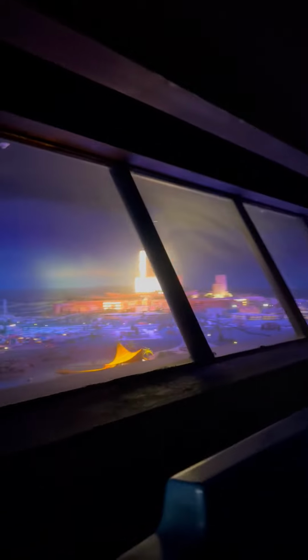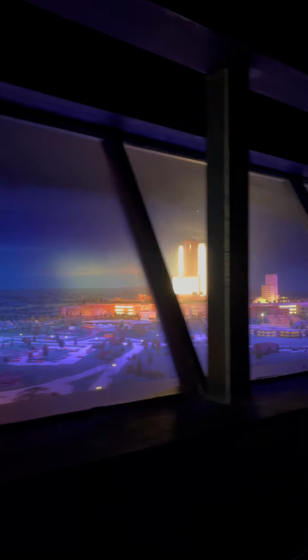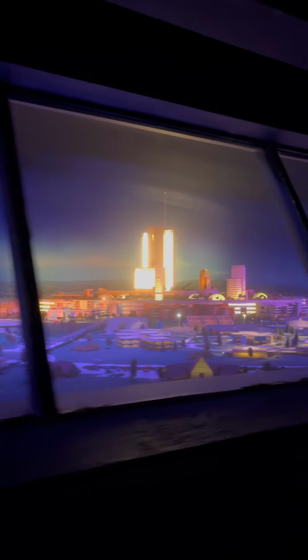First up, Progress Center, Walt Disney's amazing dream for a community of tomorrow. Did you know Progress City inspired Epcot? And a lot of the visionary ideas throughout Walt Disney World. Look, there's even a tiny people mover. I wonder if that means there's a tiny bull rack.